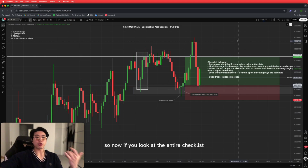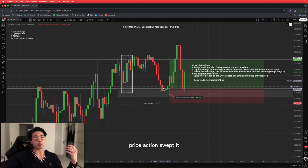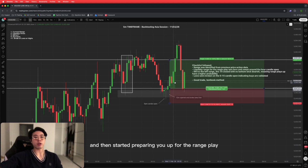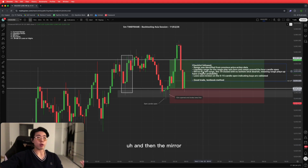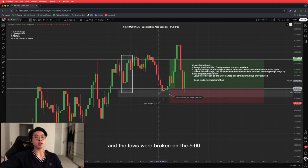So now if you look at the entire checklist, range was identified from the previous price action of data, which is here. This is all previous price action. This is the range that you're currently in. The liquidity range for the range play was here and swept around the hour candle open, which, as you can see, is exactly how it played out. This was your closure of the candle, price action swept it, and then started preparing you up for the range play. And then the mirror for the left side of the range, the 1 hour close with no bottom wick, bearish, meaning the range plays up, has a higher probability, and the lows were broken on the 5:15 candle open, indicating buys are validated. It's a good trade, textbook method, mirrored price action.